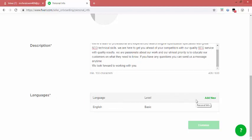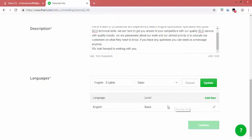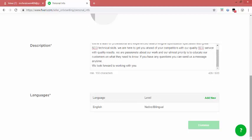Languages, you can choose English. The level here is basics. I won't choose basics. I would like to choose native or bilingual. Yes, that's nice. Then you click update. That's it.